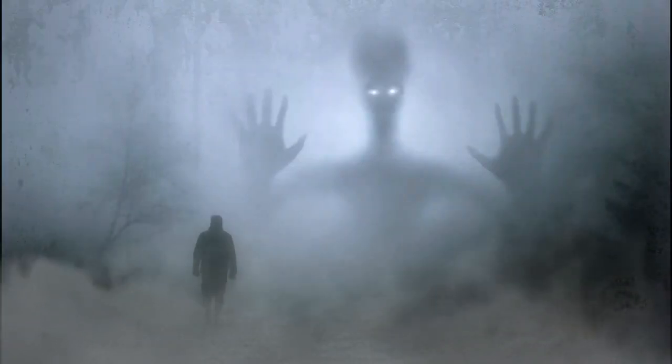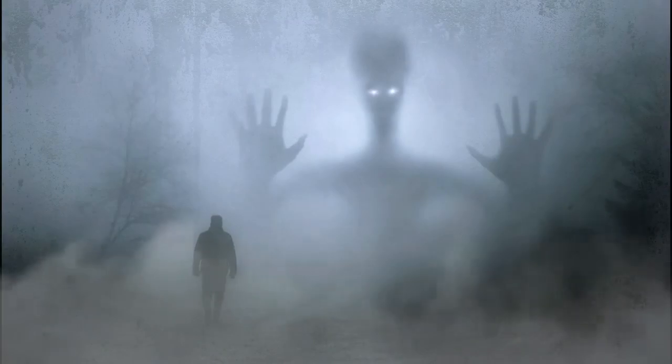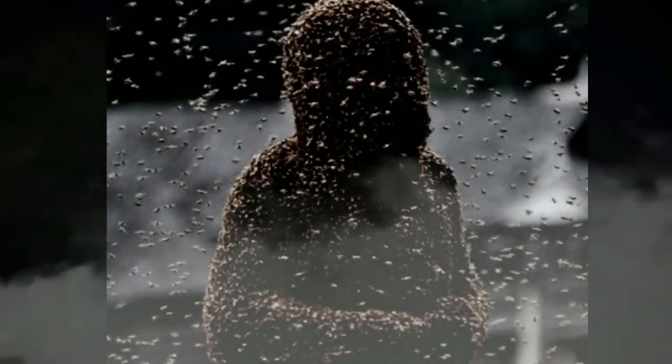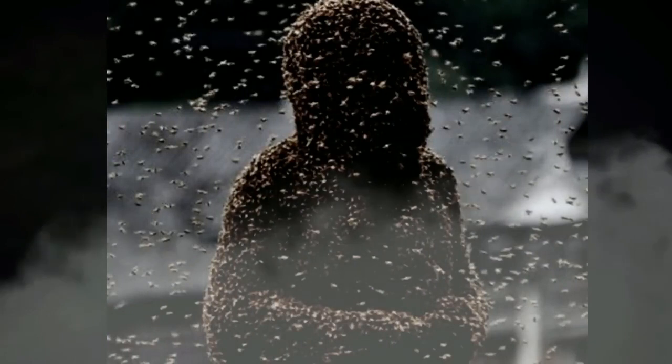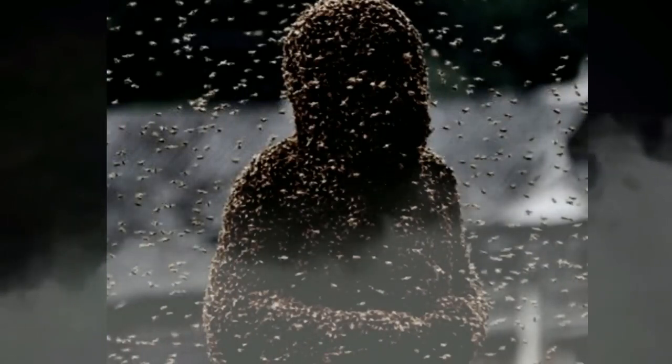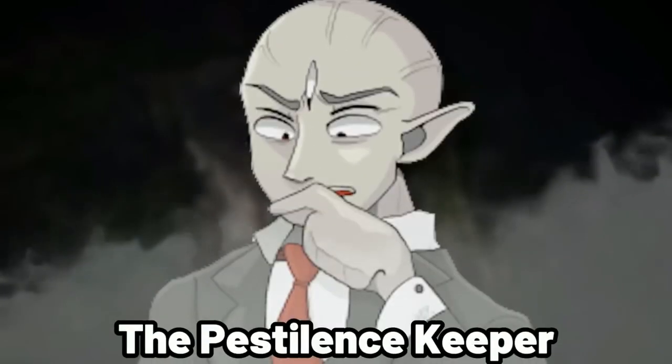The trees will start to look like they're moving around and walking and trying to grab you, and the pathway will look different too. And scariest of all, you'll start to see a figure dashing between trees on each side of the path. It's moving so fast that you really can't see what it is, but you kinda can, just not for sure. And this figure is called the Pestilence Keeper.